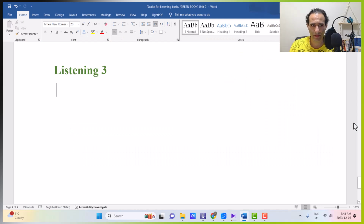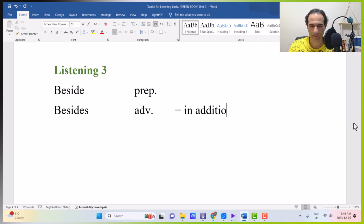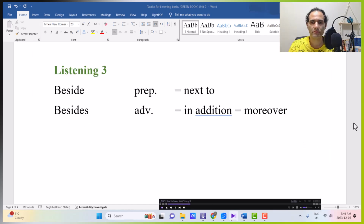So, just telling you something. We got the word beside, which is a preposition. And we got the word besides, which is an adverb. And that means in addition, for example, which means moreover. So, beside, next to; besides, moreover. Okay?